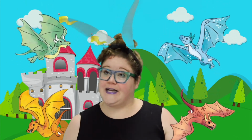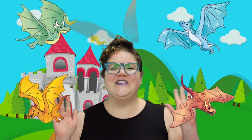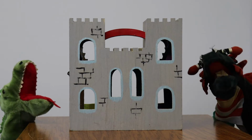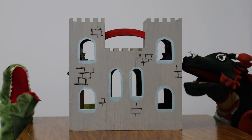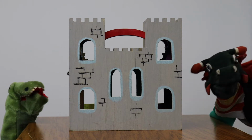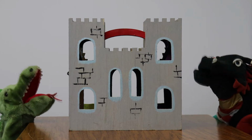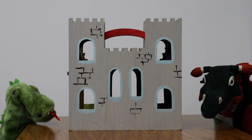Who breathes fire day and night? Dragons breathe fire day and night. Whose scales shimmer and delight? Dragons' scales shimmer and delight. Day and night, scales delight. Must be dragon, must be scaly dragon friends.